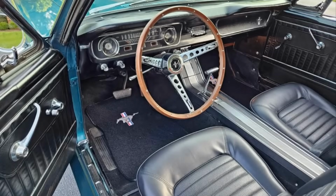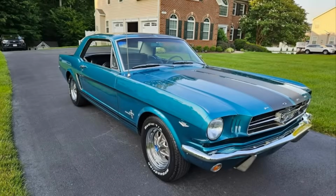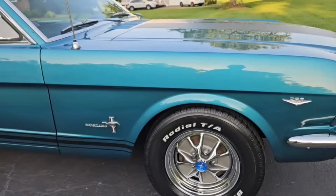The presence of functional gauges, lighting, and factory systems suggests the cabin has been maintained with care, offering a comfortable and classic driving environment. The combination of factory equipment and original layout further adds to the authenticity and appeal of this Mustang, making it an ideal candidate for enthusiasts who value originality along with practicality.